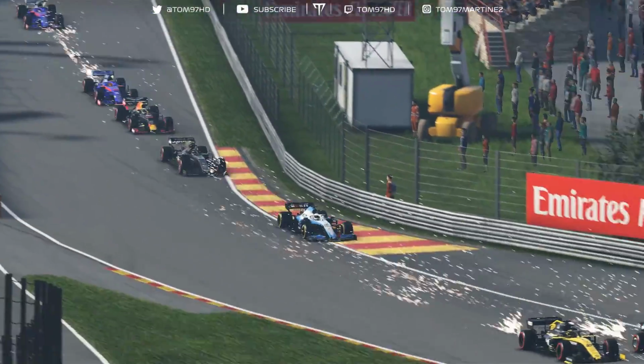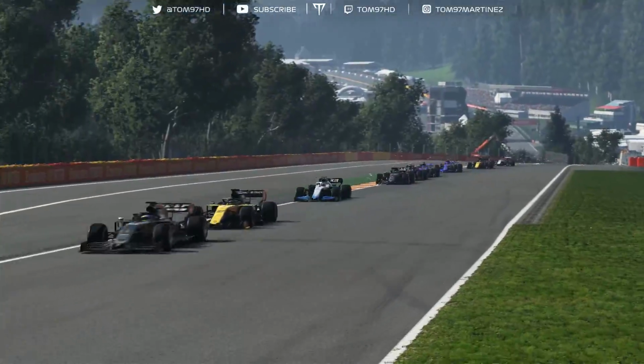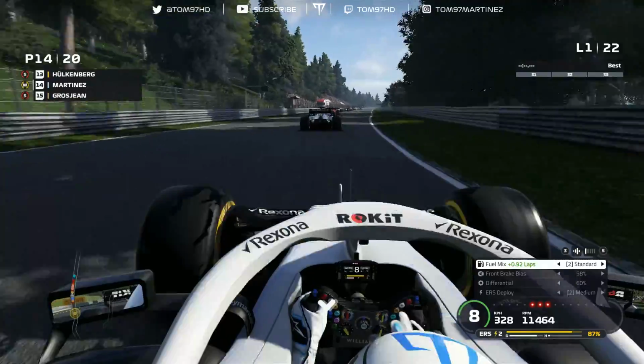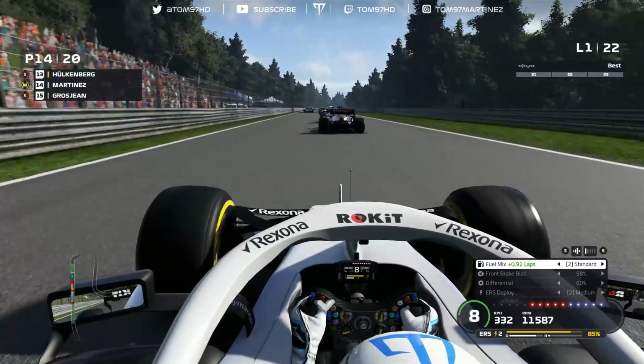Let's turn the ERS down for now. Let's gather the momentum up the hill. Just using rich mix for now. In the slipstream we're going to turn the engine down to standard engine mode. Just going to use the pure slipstream to get the job done.